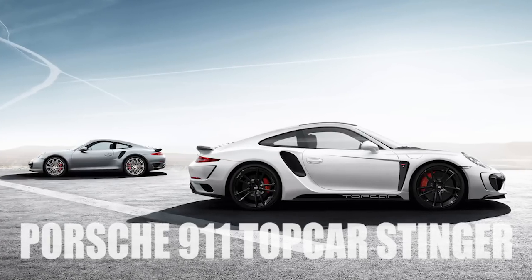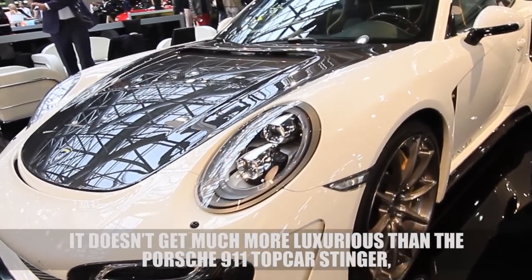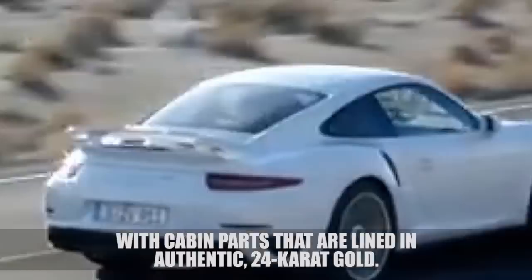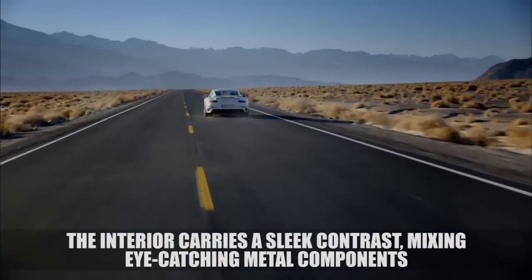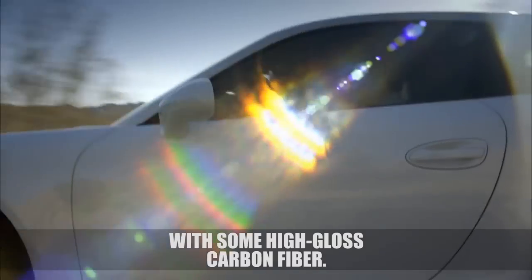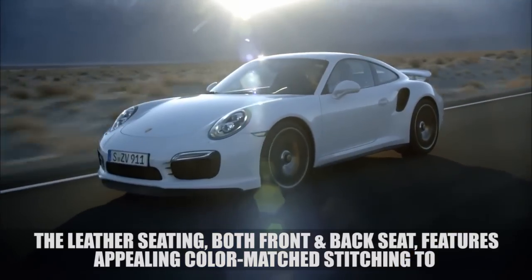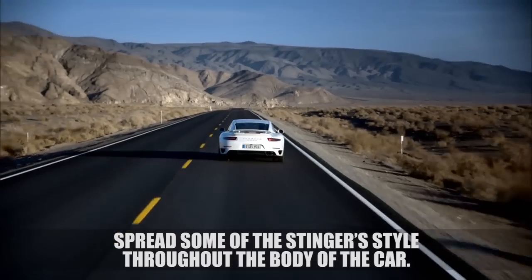Porsche Top Car Stinger. It doesn't get much more luxurious than the Porsche Top Car Stinger, which boasts elegance and class through its dignified color scheme and sheer indulgence with cabin parts that are lined in authentic 24-karat gold. The interior carries a sleek contrast, mixing eye-catching metal components with some high-gloss carbon fiber. The leather seating, both front and back seat, features appealing color-matched stitching to spread some of the Stinger's style throughout the body of the car.